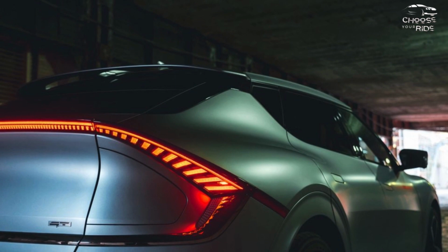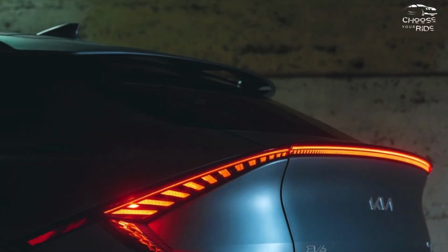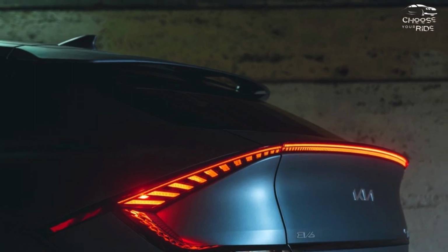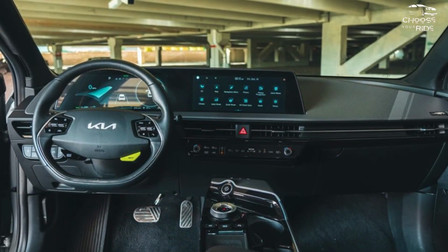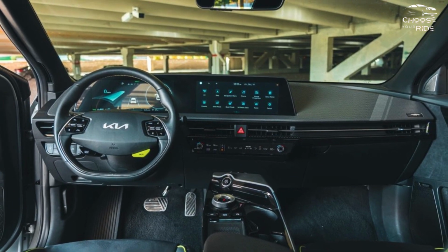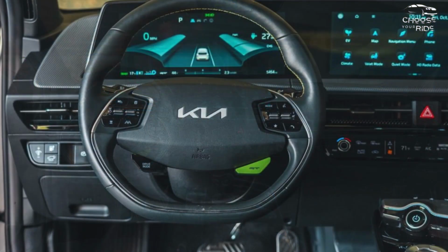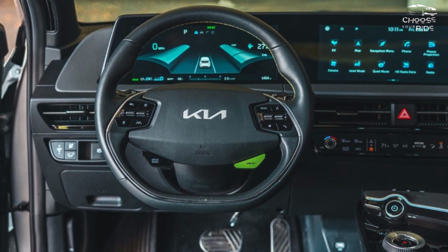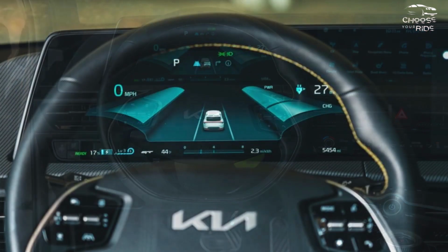The EV6 features attractive wheel styles ranging from 19 to 21 inches and powerful looks without being overly big. The blunt nose adds character up front, while the exquisite light bar at the back is framed by the rocker garnish on the sides. The athletic design of the tail is completed with an integrated roof spoiler and a sloped rear window.